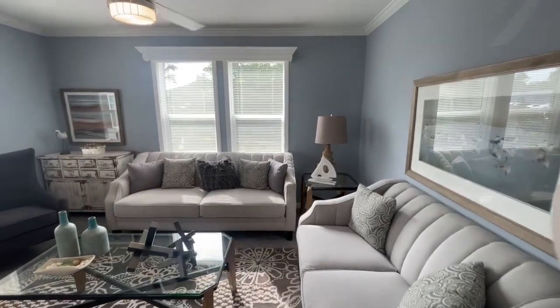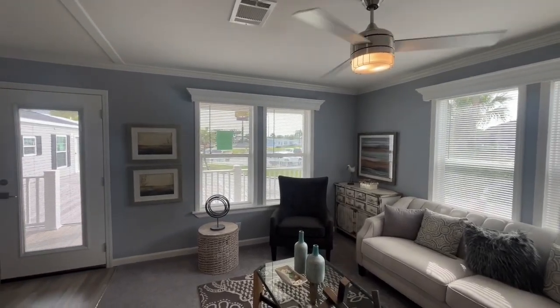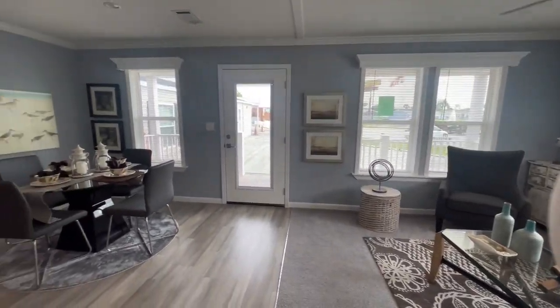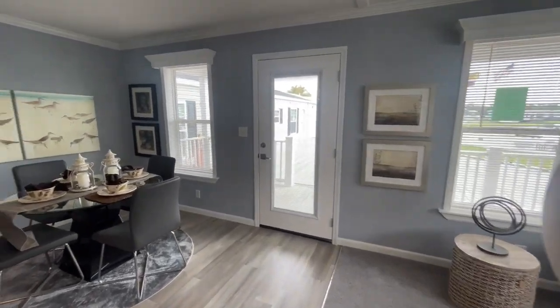Love all the windows. All the light coming in here. And even though the lights are on, it's nice and bright in this space. So that's your living room. And that's your dining room. Okay? Right here together. So I'm going to turn around and let you take a look at the kitchen.